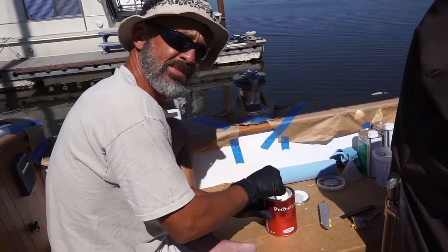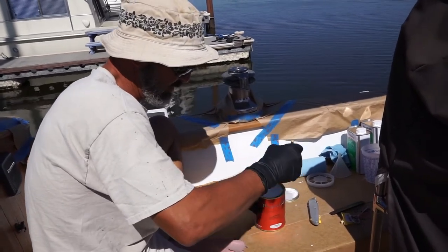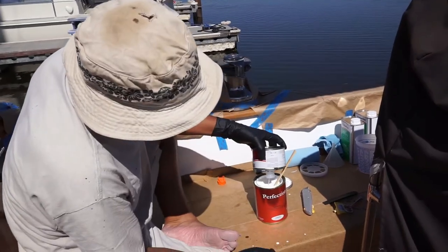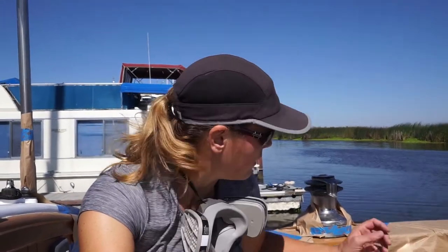I am mixing the paint. It's 2-to-1 white base. So you basically just dump part A into part B. And then I think we thin it 25%, so whatever that works out to be of the reducing solvent. And then we wait 20 minutes.